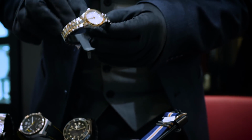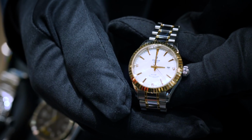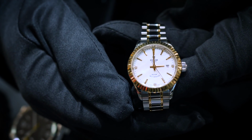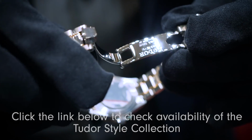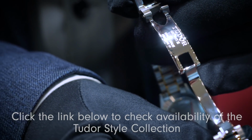£2,500. The Style family borrows its aesthetic code from watches from the 1950s to the 1970s, 4 different sizes. This one has the fluted bezel, again a very, very classic look, but there's also another model with a double bezel, which is a little bit smoother, a little bit more of a contemporary feel. The Style collection starts at about £1,500 and goes up to £2,500.